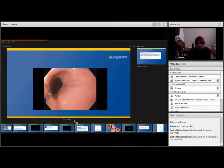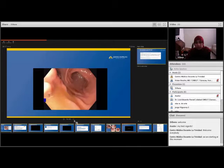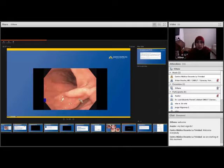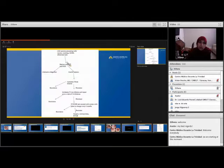And now you're going to see the view post-dilation. You can see reinspection after dilation. You can see that it's opened up significantly in this picture.